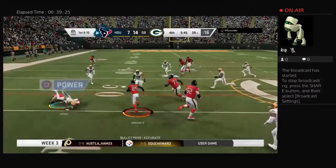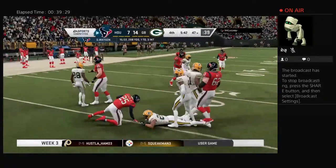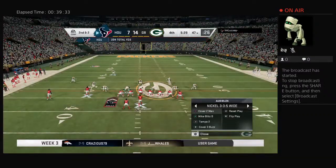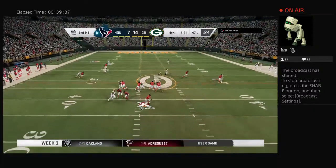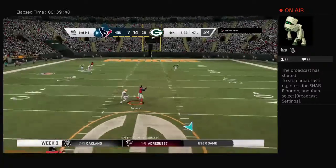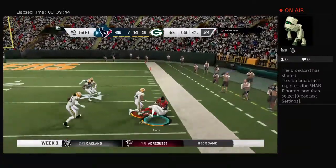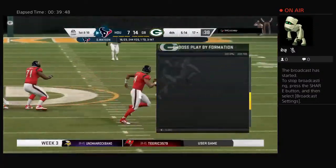Here's Watson. Screen play. Johnson. And they'll get him down after a pickup of 8. Facing a 2nd and 2 after that last catch, good for 8 yards. To throw is Watson. Eluding the pressure right. He's got Fuller. And he takes it down deep into Green Bay territory.